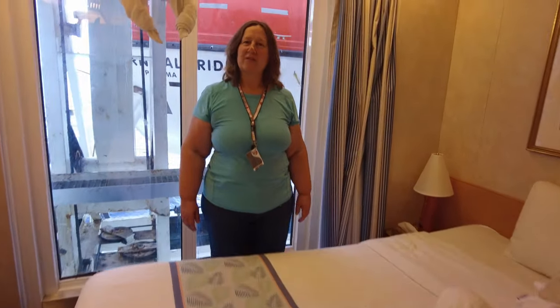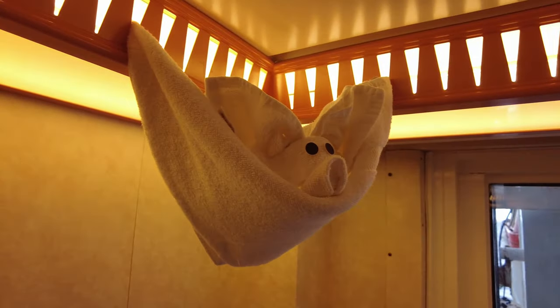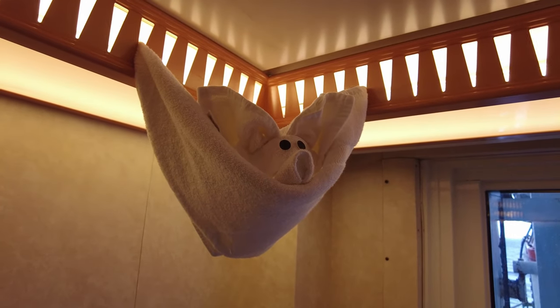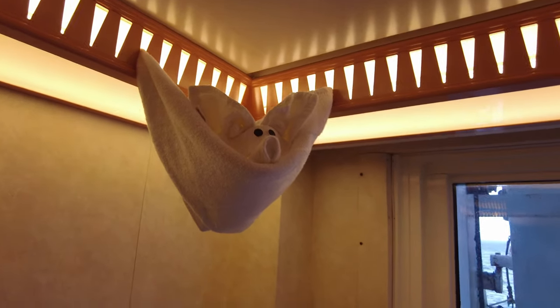Is that good today? Do we need to take another take? So, which one is this? I think it's pig in a blanket. Or in some countries known as a bat. Is that a bat? Oh, I thought it was a pig in a blanket.